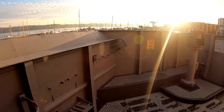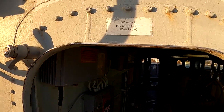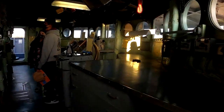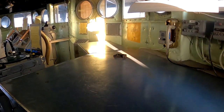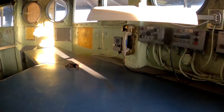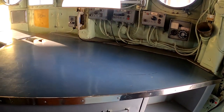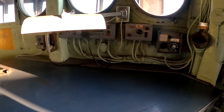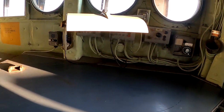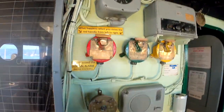The foul weather bridge is through this door. So this is the actual pilot house. So this is the navigation table. You would have the quartermasters who are doing navigation. This is where they would do all of the navigation. Now they generally would use paper charts and all of the various communication equipment.